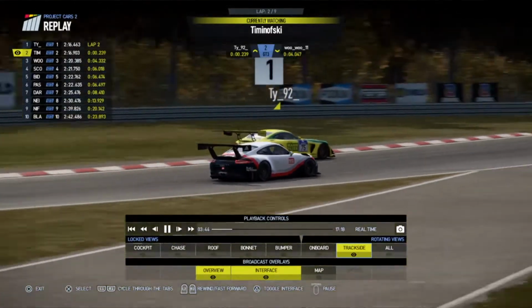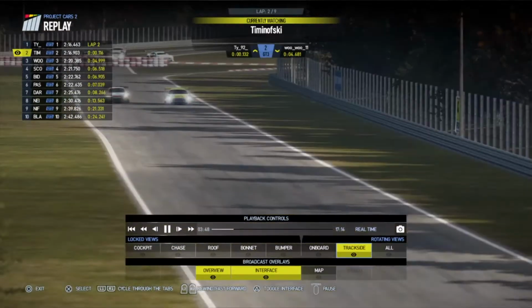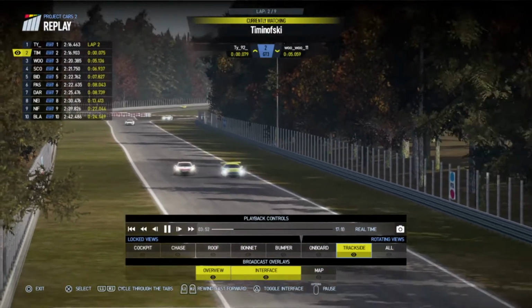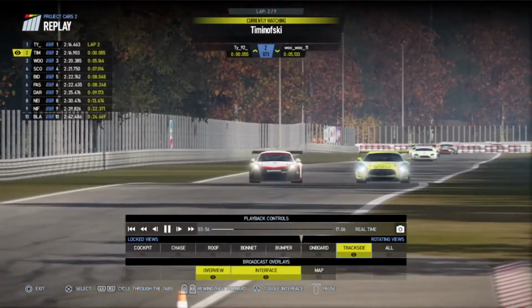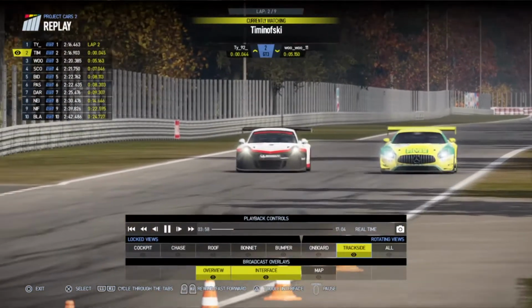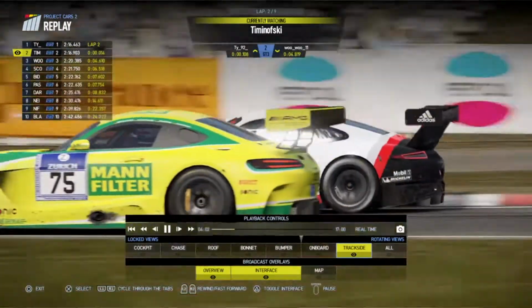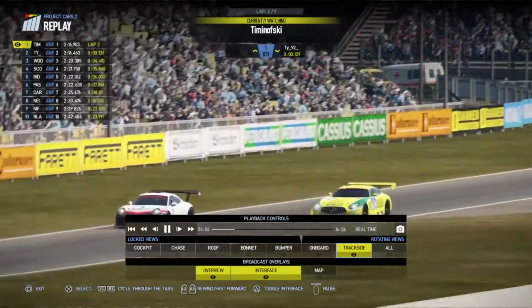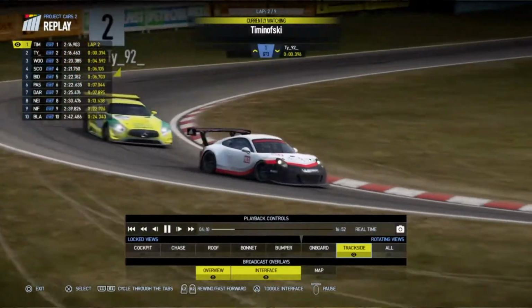And now here's a replay of how Tim got past TY, so look out the second chicane. He actually gets a very, very good run through the chicane, and gets just about alongside him, using all the power in that flat six Porsche engine to get alongside the V8 Mercedes and into the stadium. They hit the brakes at the same time, and Tim just carries the speed through the inside. TY tries to hold on around the outside into the left-hander, but it's too late as Tim gets a good run and Tim takes the lead.